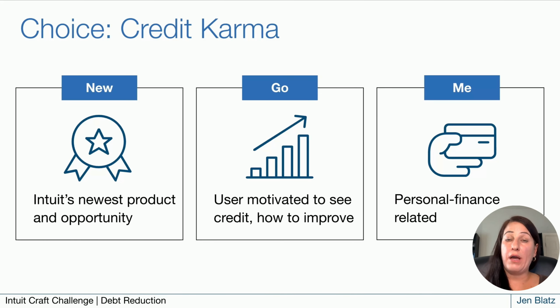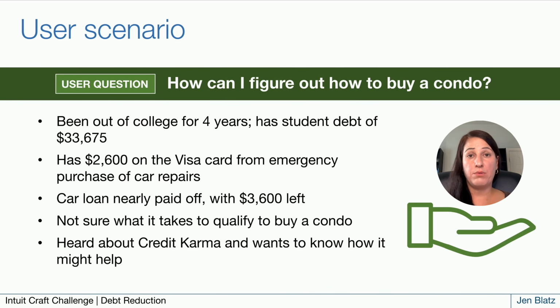And so I went with Credit Karma and I said, why? Everything goes to a user trying to do a thing, right? A product like this will not exist if a person isn't trying to do something in this product. So my goal was to bring it back to the user at this point and talk about what this person is trying to do. So I created a scenario. I won't call this a persona because it is absolutely not based on research. This is totally made up of how I saw the state of debt in one person's scenario.